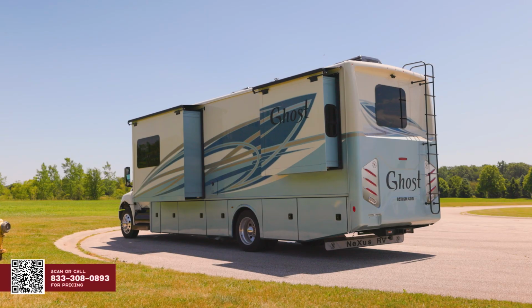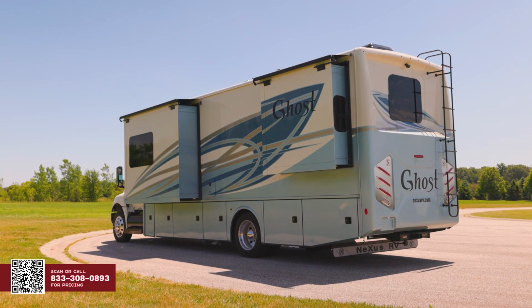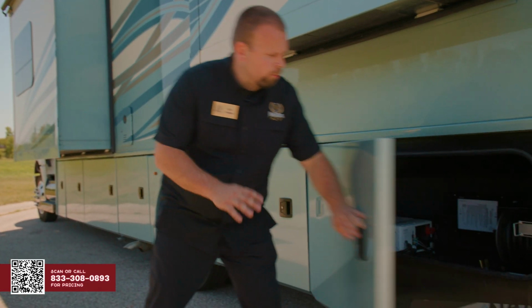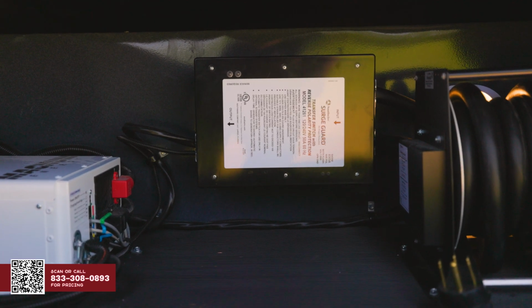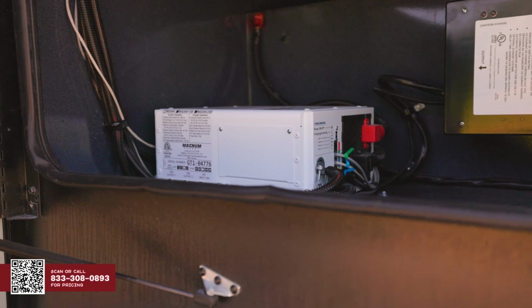Now on the driver's side of the unit, I want to explore the features of our electrical system and our plumbing system. First, in our electrical system here in the rear bay, you will see that we have a 50 amp power cord reel. That is an electric reel for you to be able to wind your cord back inside. Next inside here, you guys see the Magnum 2000 watt inverter.